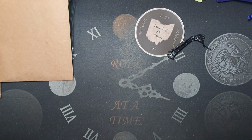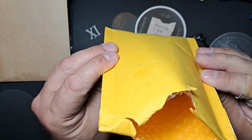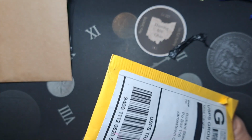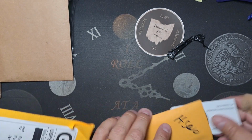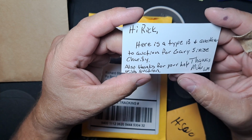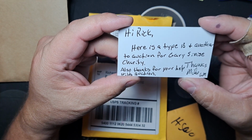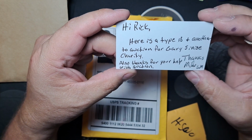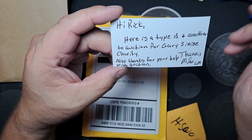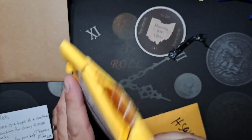Nice. All right. Next up, one last package here coming up. This one is kind of a combo. I believe there's something for the Gary Sinise auction. And I think I either had a box hunt or an auction item in here. We'll see. So let's see here. This is from Walker Magnet. Says, hi, Rick. Here is a Type B plus another to auction for the Gary Sinise charity. So, very cool. Thanks for your help with the auction. Thanks, Mike M.